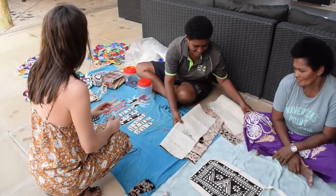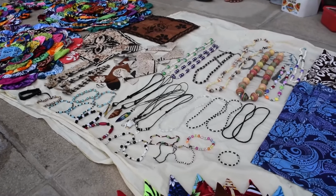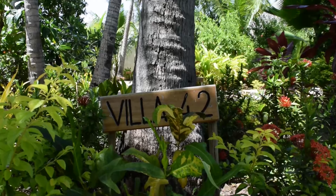They also have a local market where local Fijians bring in some of their handmade products that you can buy. Ashley got a bracelet. Yeah, there are so many wonderful things here to do to keep you busy for your entire stay.